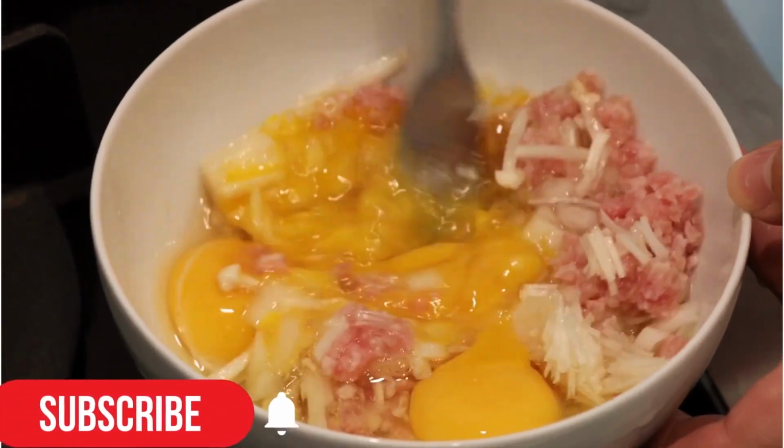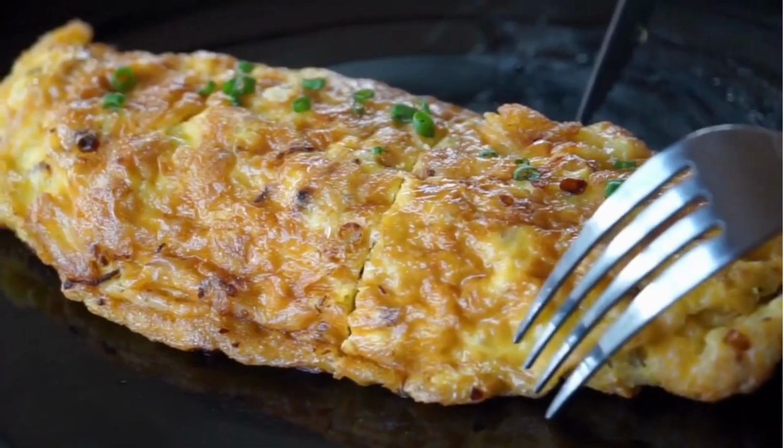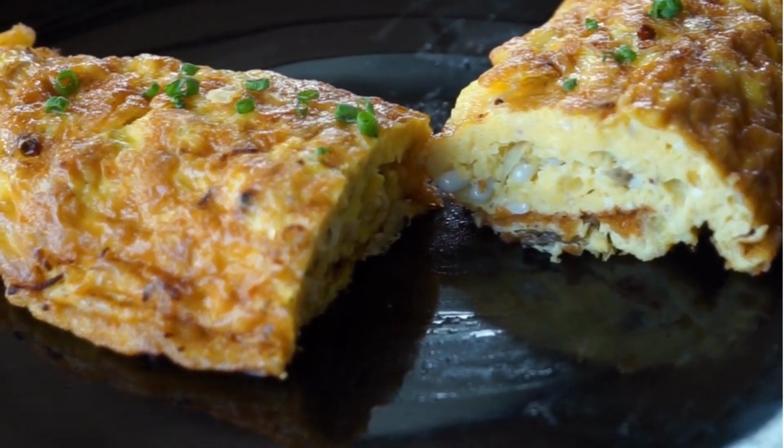You can make individual frittatas in muffin tins for a portable breakfast. Enjoy a big breakfast casserole or shakshuka with your family or partner when you have time.